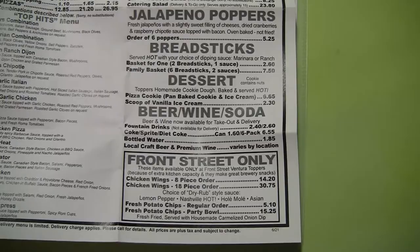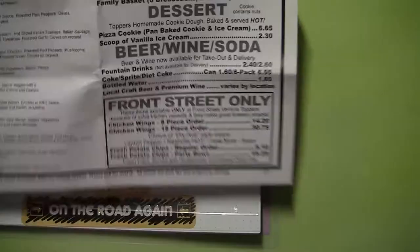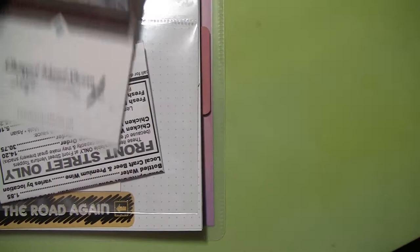But Toppers is not everywhere. It's family owned. It's not a franchise. So there are very limited restaurants of Toppers around here, I believe. I don't know where else they're at. But that's what I collected. I got some pictures. That's the wrapper for the soap that I got.